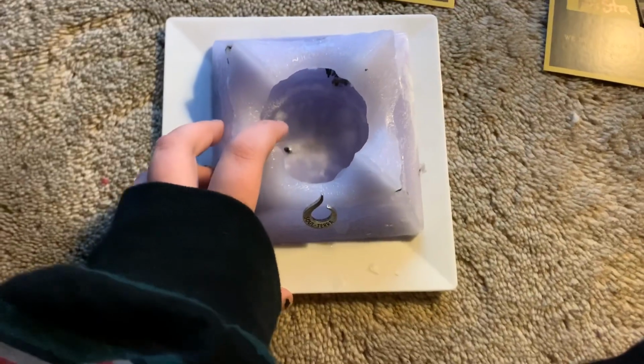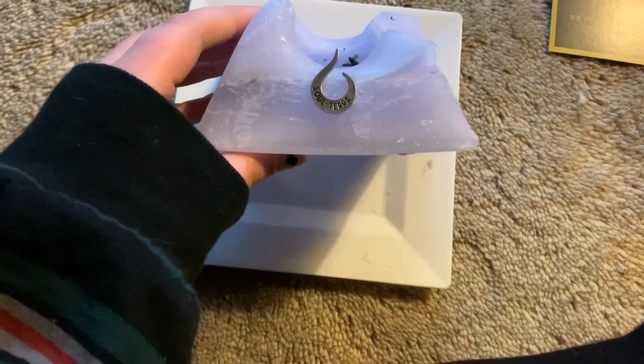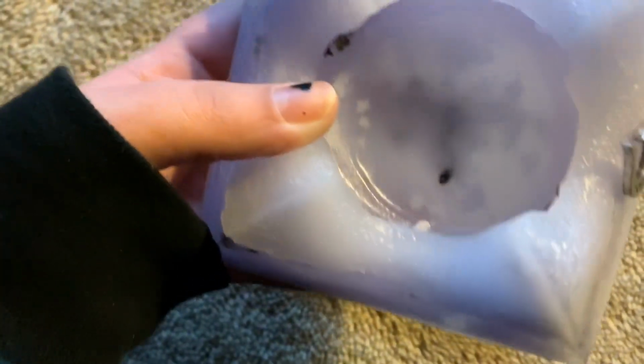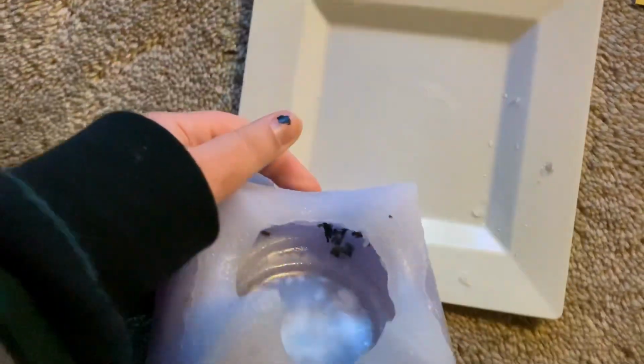Sorry, sweater weather. This candle, however, I have yet to melt down due to the fact that I don't have a container to put it in. So this is what it looks like. See, the wick in the bottom is just gone. There's no way for me to light it. It's just non-existent at this point. But you can see the little bits of sage in there. That was pretty cool.